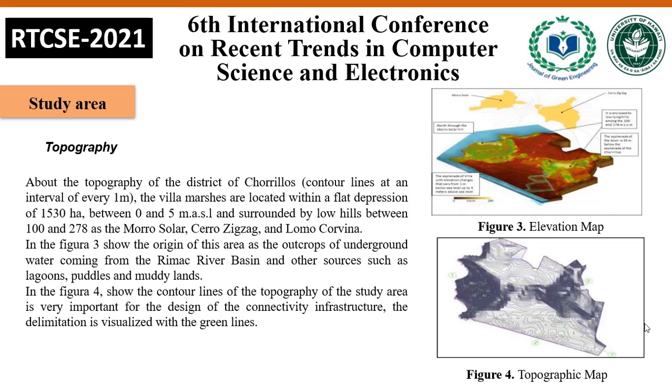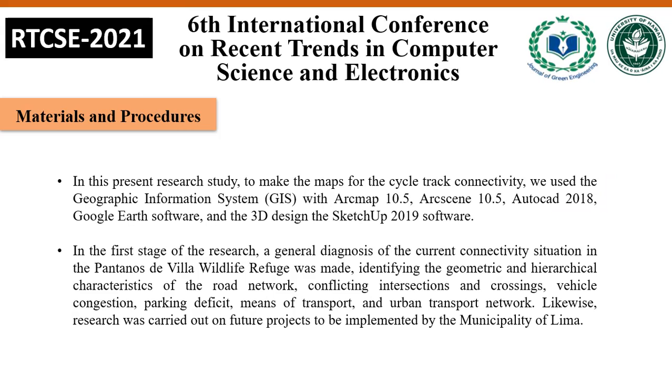In figure 4, we can see the contour lines of the topography of the study area, which is very important for the design of the connectivity infrastructure. Materials and procedures. In this present research study, to make the maps for the cycle track connectivity, we used the Geographic Information System with ArcMap, ArcScene, AutoCAD, Google Earth software, and the 3D design, the SketchUp software.